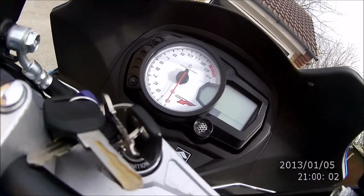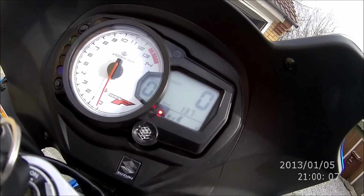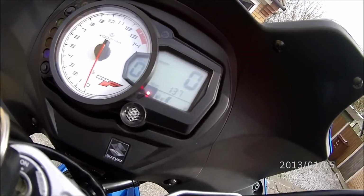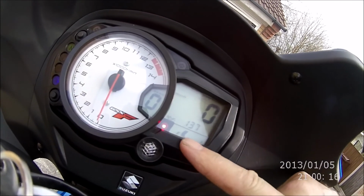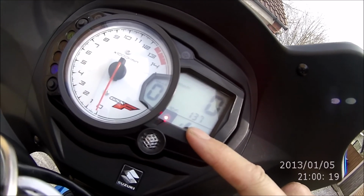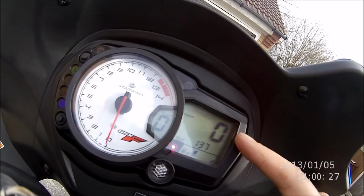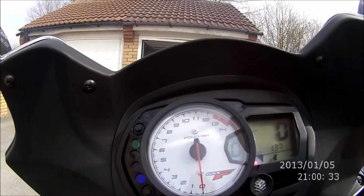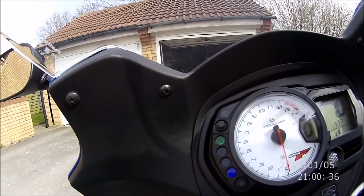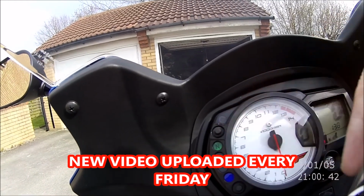Okay, this is the instrument panel. That's what happens when you first put it on. Great digital display on the panel. You've got obviously your petrol gauge here. Need some petrol in, and that's why it's flashing. You've got your time, obviously the speedo, and it's a really, really nice instrument panel. Everything's so clear on it.